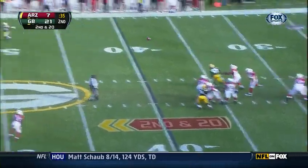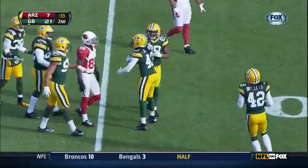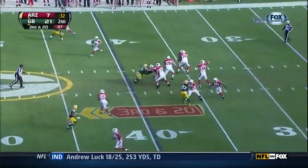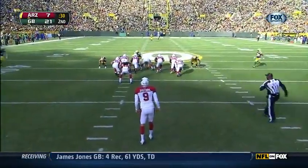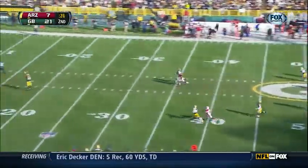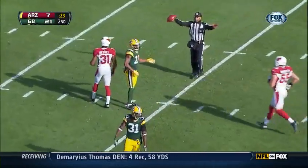On second down, Skelton has it batted away by M.D. Quick throw. Pass is dropped. That's Doucette again, put on John Skelton. That's hard. Arizona with 4 drops in this half, 3 of them by Doucette.